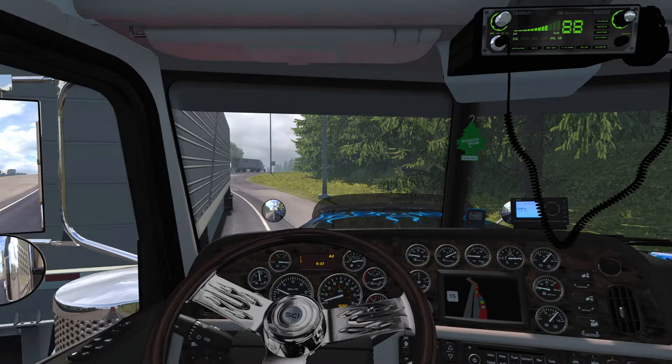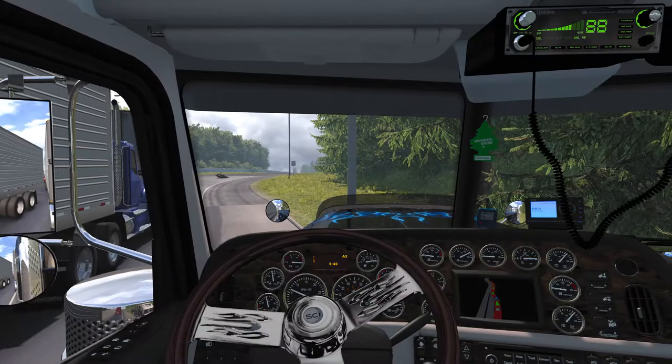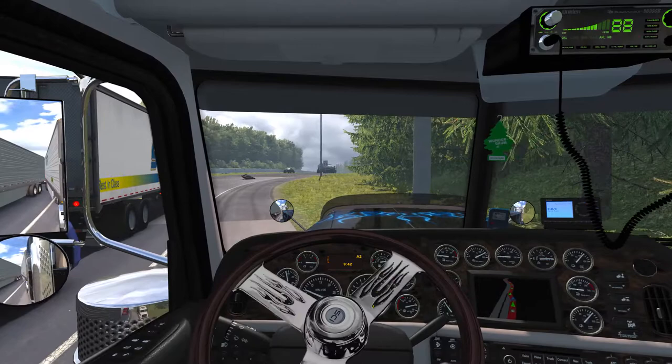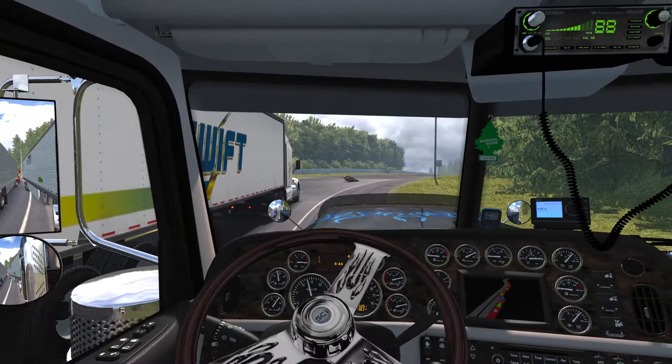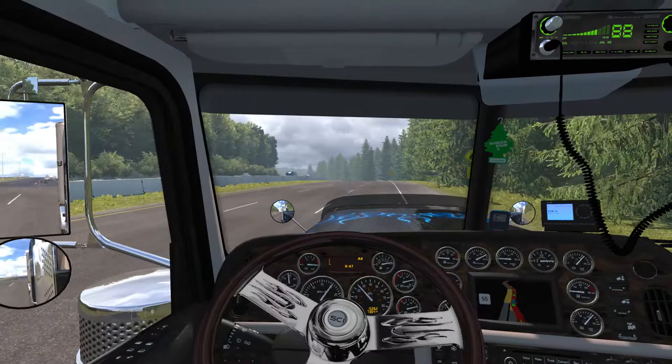Hopefully that pole's not going to mess with us too bad. Oh, looks like we got a biker that fell down up here. If we can get the trailer right around there. All right, here we go. You're gonna be all right, dude. Down to Black Mountain.